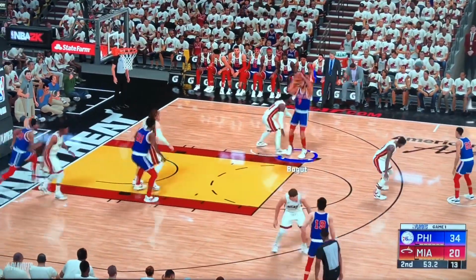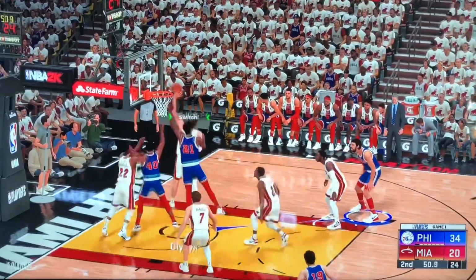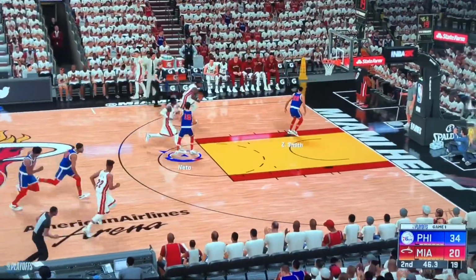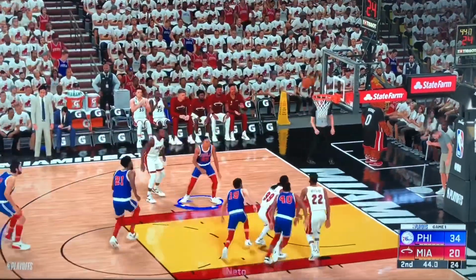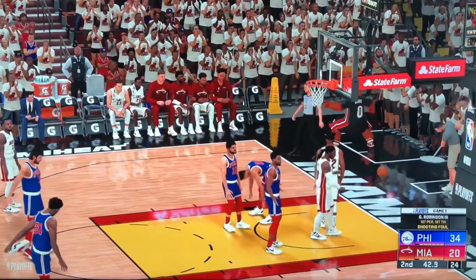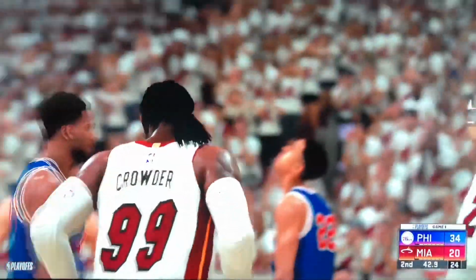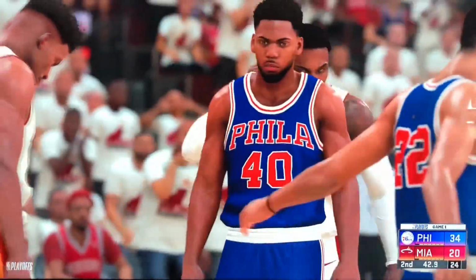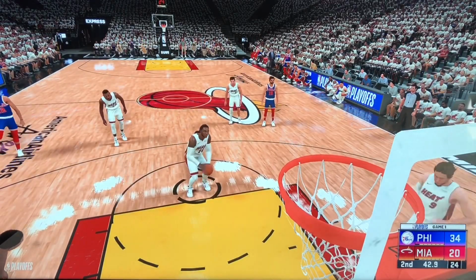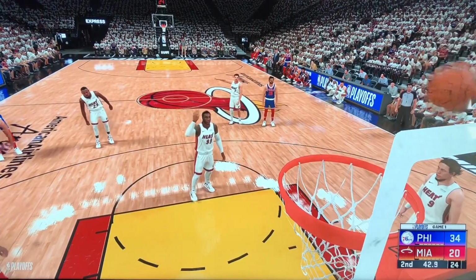Pass to Bogut. Pulls up on the elbow. Rebound by Olynyk. Olynyk's got 5 rebounds tonight. Here's Iguodala. A second chance effort. And that one barely misses as he draws contact. 2 free throws. And when he's not shooting threes, Crowder is attacking the paint. That's how he plays the game. He's gone 2 for 2 at the line so far. And he can't get the first one.